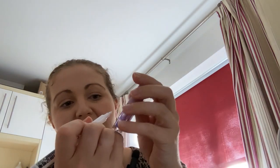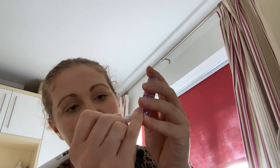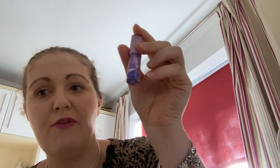I have taken the stopper out because I wasn't getting much coming out. When I started, this was 14 grams. It's now 12 grams, and I'm also going to mark here where the top of the gloss is, and I reckon by the end of September we will have finished that, because I'm one that reapplies gloss 3 or 4 times a day.